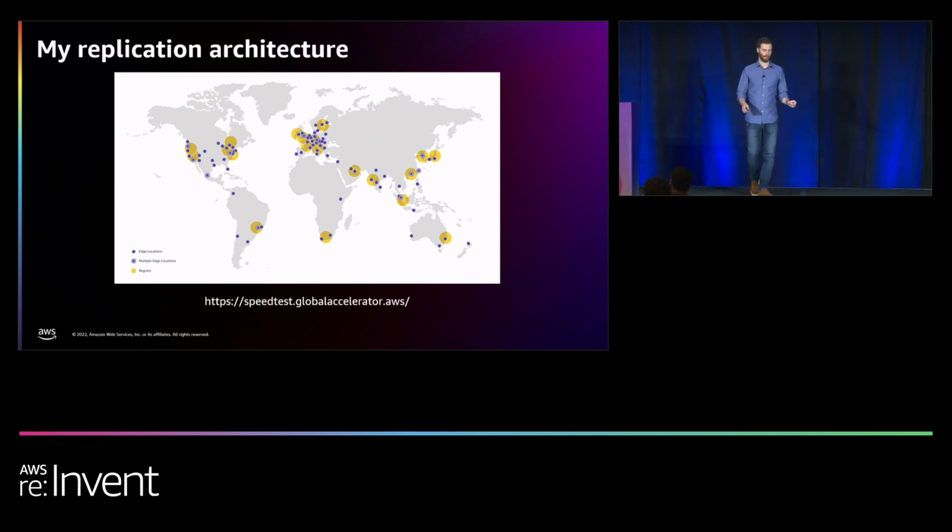The cool thing about that is we attract the traffic very quickly onto the Amazon backbone network. That's the real beauty of this, is that you get on there very quickly. We actually terminate TCP at that edge location and then create a new request almost instantaneously to S3. And then all that traffic gets routed straight over our backbone. So that's the beauty of a multi-region access point in terms of global access.